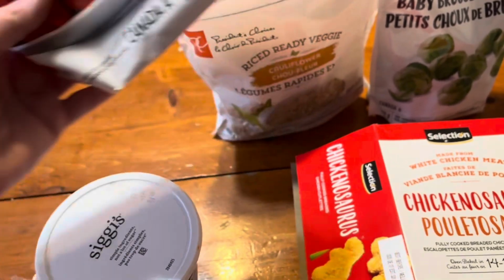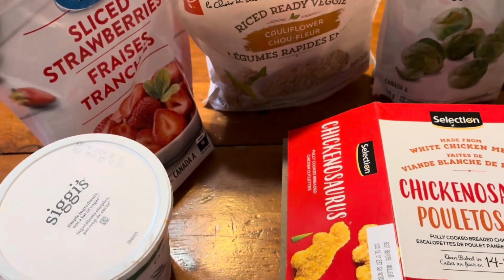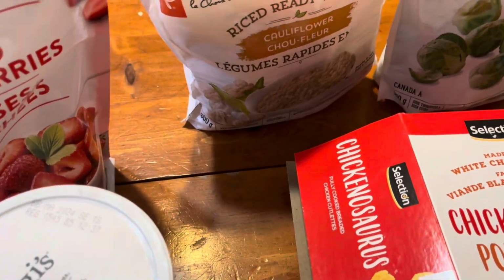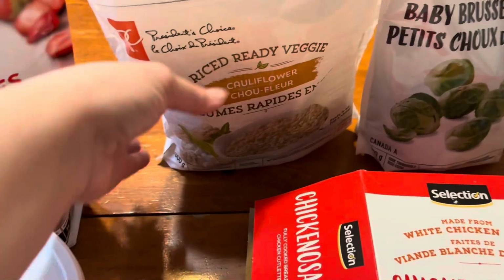Unfortunately, I will have to restock my frozen berries. I was hoping we would have some, but we don't. So I will be getting frozen berries. We use those for smoothies and they are very affordable.